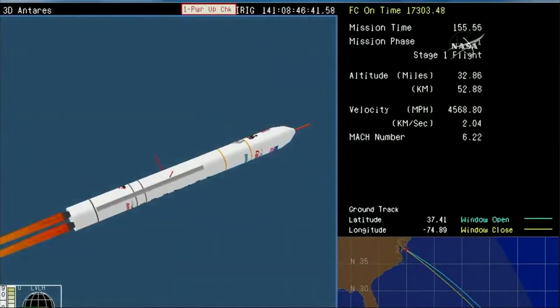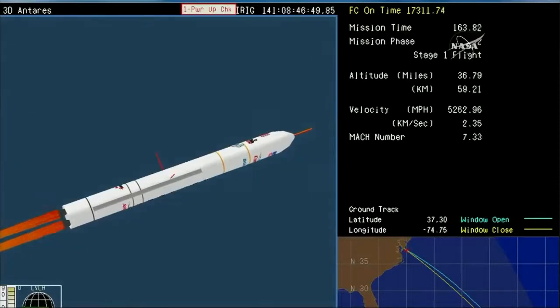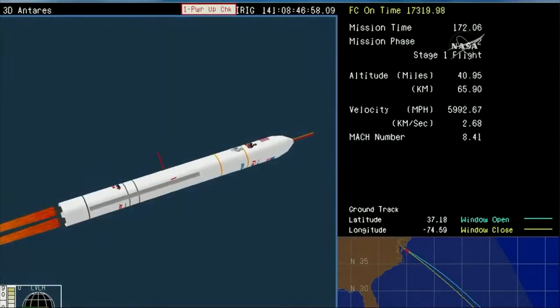And getting a great animation now as we get the performance calls still from the Orbital ATK flight engineers. Everything looking good so far with Antares. As you can see, already an altitude of over 37 miles, 38 miles and climbing. The vehicle approaching 6,000 miles an hour in velocity already.